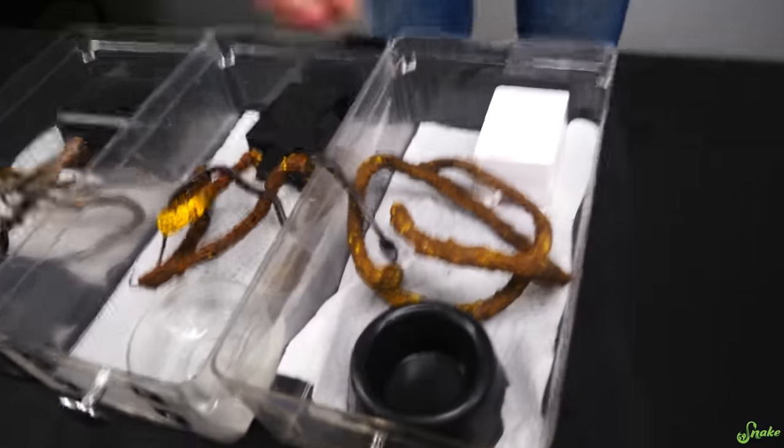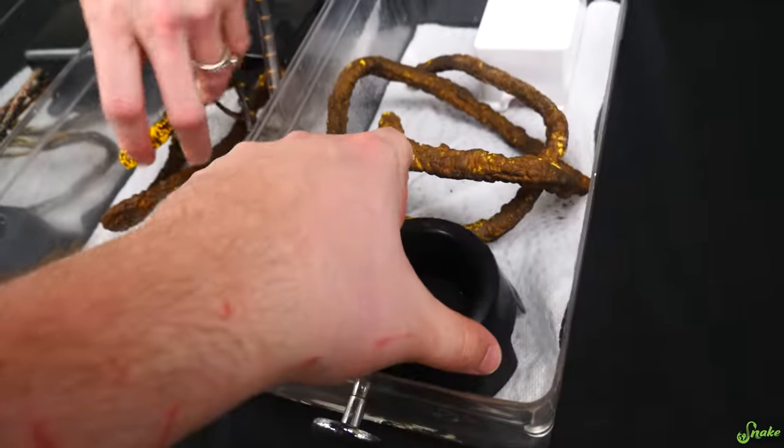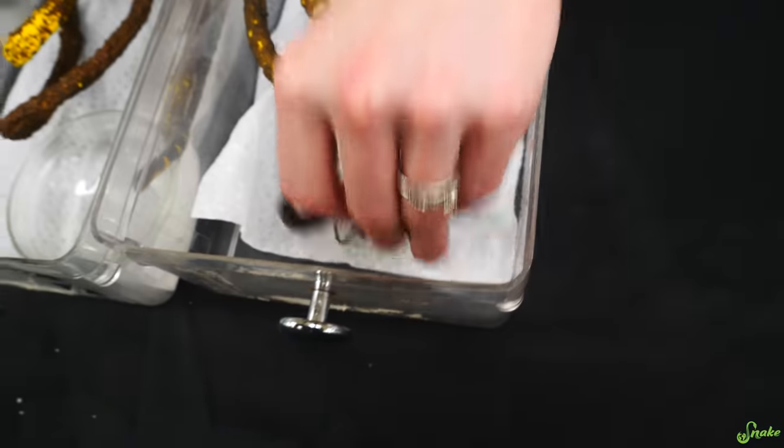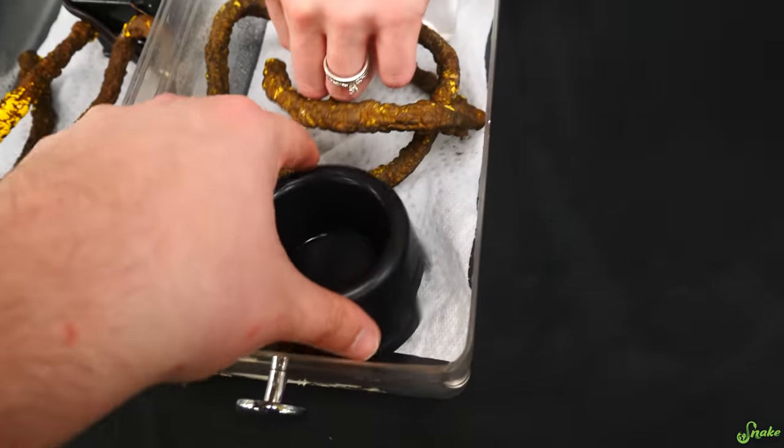Does this one go under the water dish already? Yes, that one is go under the water dish. He needs the shed. Can you go on the warm end for us? Not on the cold end. Yeah, we'll see how that one does.